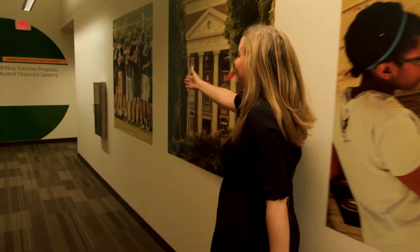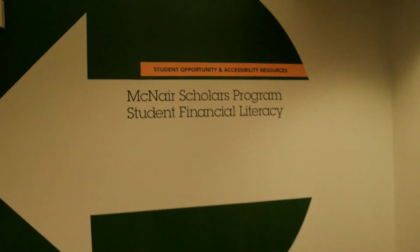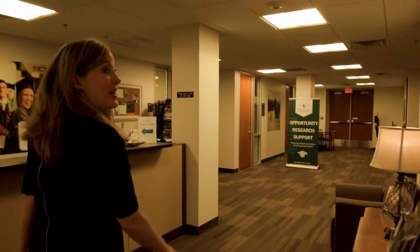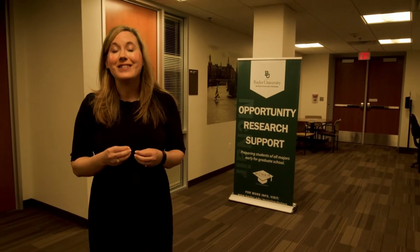Our next stop is Student Opportunity and Accessibility Resources. They provide essential functions of helping students with research and financial literacy. They have special programs. One is McNair Scholars, which is an incredible program for first-generation college students and other underrepresented populations to access connections to help them pursue PhDs beyond their undergrad. If that's something that sounds interesting to you, I highly encourage you to connect with McNair Scholars. They pair you with faculty, you get research opportunities. I've had the privilege of attending some of their conferences, and it is so exciting to hear the research and work these students are doing.